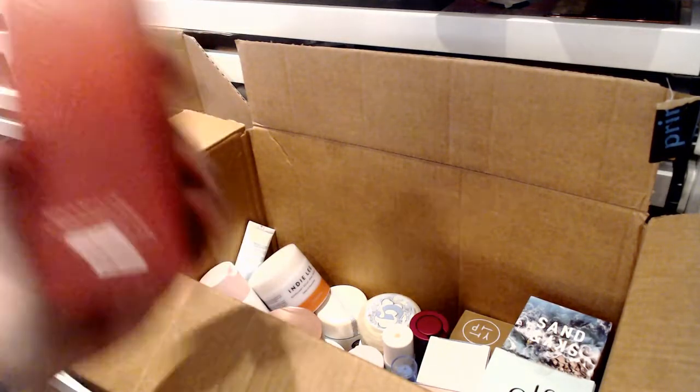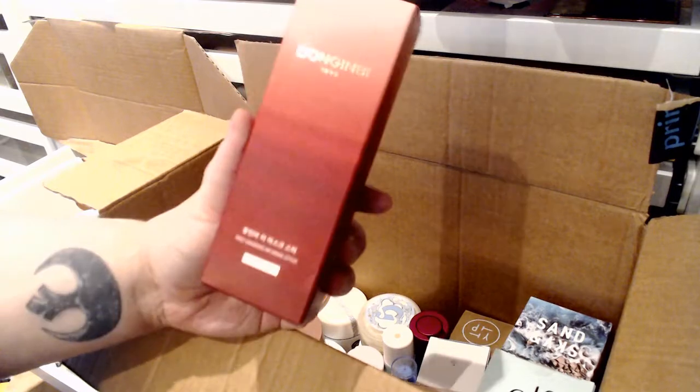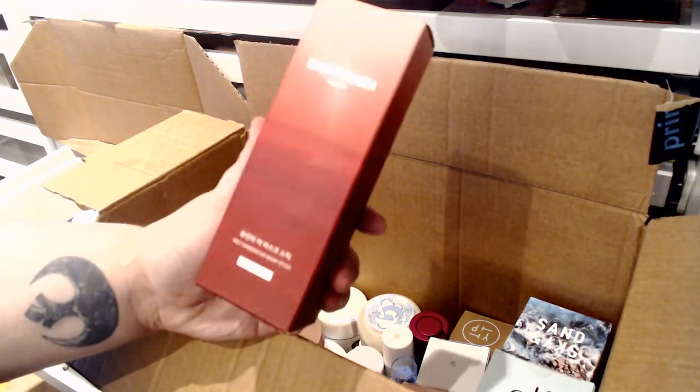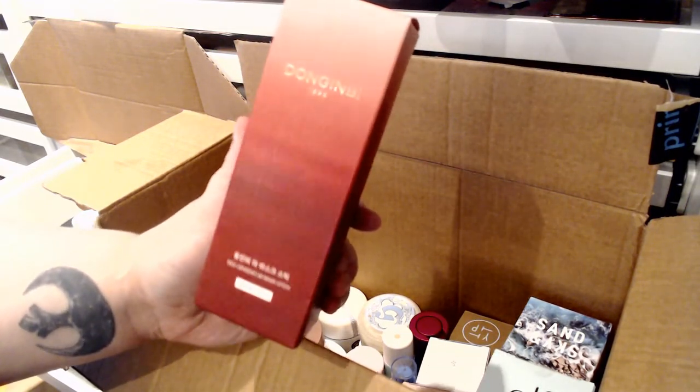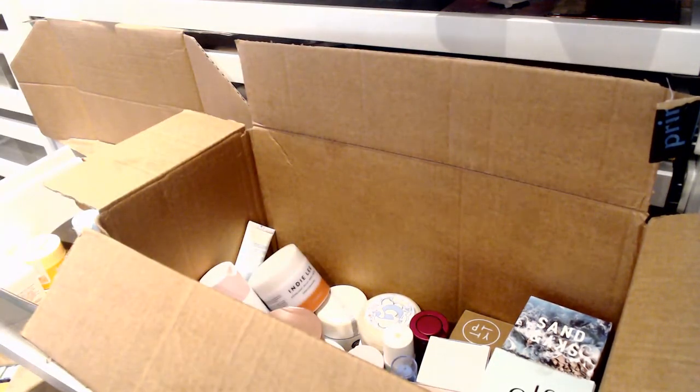I'm gonna gift this away. Actually, I have tried this. I think that it's perfectly fine. It didn't make the biggest difference for my super dehydrated skin, so I'm gonna pass this on.